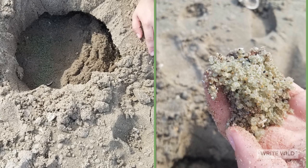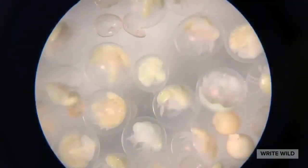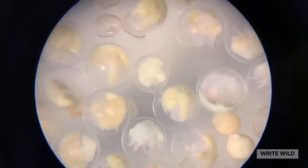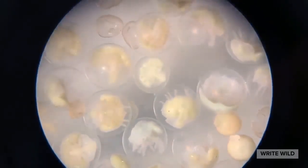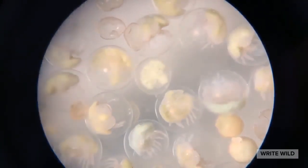They can be green, blue, or even white or pink. See these horseshoe crab embryos spinning in their eggs? They have all of their parts except for their tails.